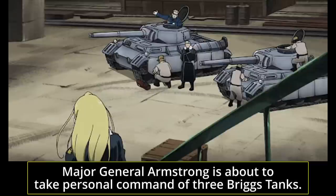The Briggsian soldiers quickly discovered that their weapons could not penetrate the skin of the homunculus. The alarm was raised and the military base was put on high alert. Major General Armstrong took command and the defenders of Briggs decided to use their newly built tanks to defeat the homunculus. These vehicles were not tested yet, and the encounter with the homunculus was their first test run. The guns were loaded and promptly fired at it.